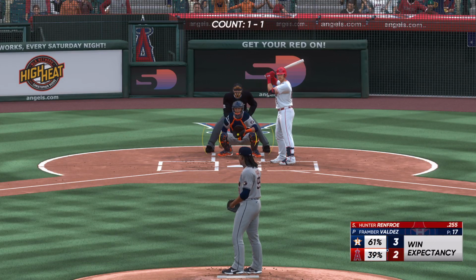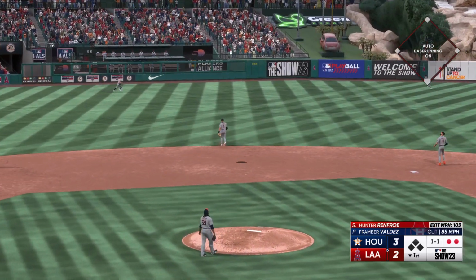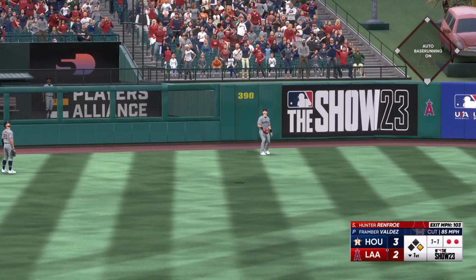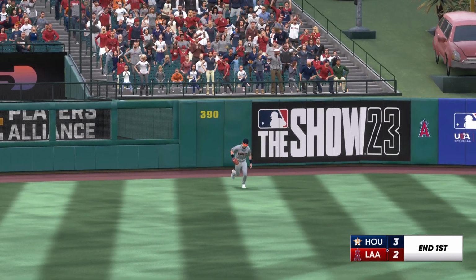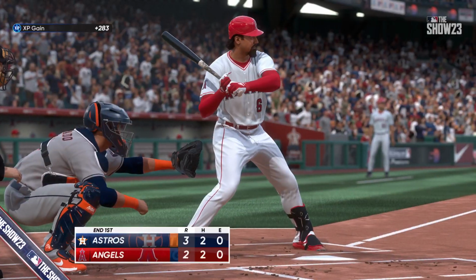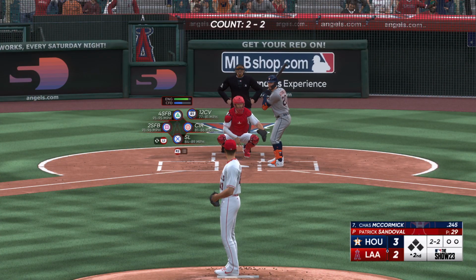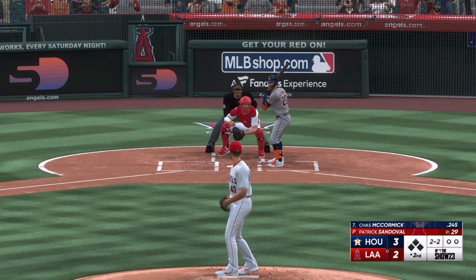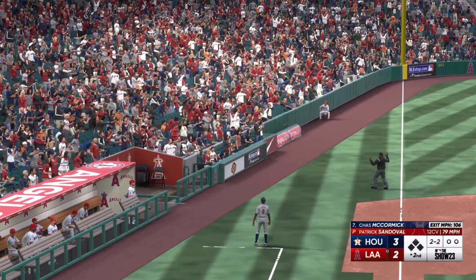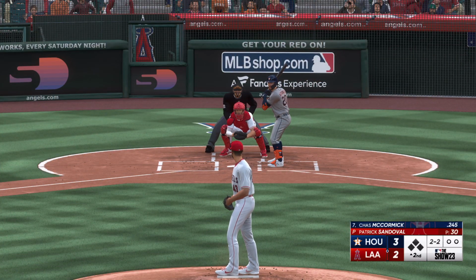Hunter Renfroe at the plate. This one high in the air to left center. He's got it. And that is out number 3. But 2 come across to score in the inning, courtesy of this 2-run homer. And welcome back. Second inning set to go. Now the left fielder, Chas McCormick. Battling here as he fouls it away. 2-2 now.